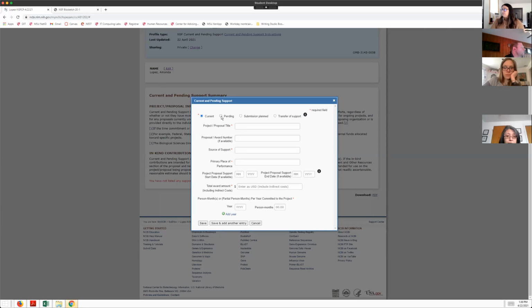So you click current, pending, a plan submission or transfer of support, and you just go ahead and simply show example 1 and simply fill out the sections. Source of support would be NSF. Primary place of performance is MSU. Say it's 08-2021 through 07-2024 for $500,000. And here is where you will list your effort from each year onto your current and pending document.